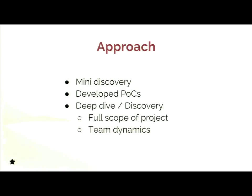We also learned how the team dynamics worked. We learned what their processes were. We figured out where we would fit into the group as a whole so that we would assign the right resources so that we could provide the most benefit, the most return on investment.